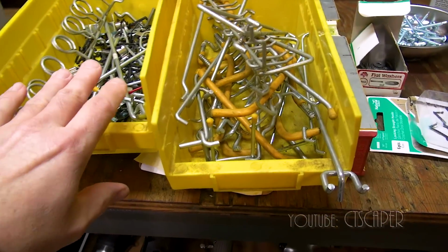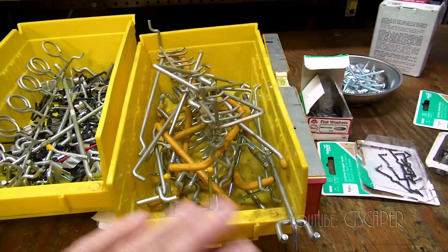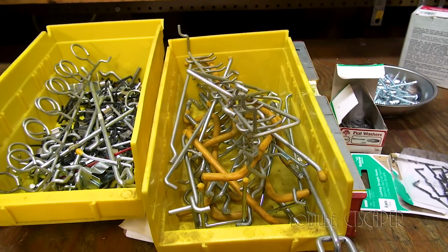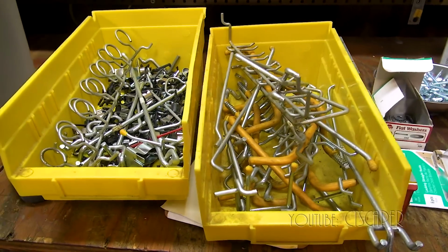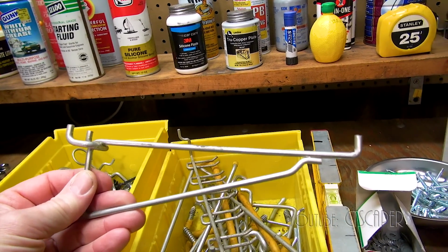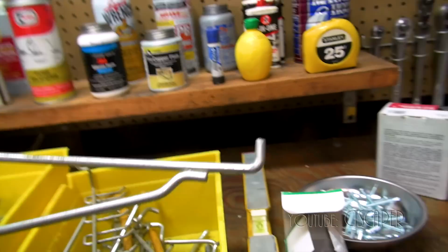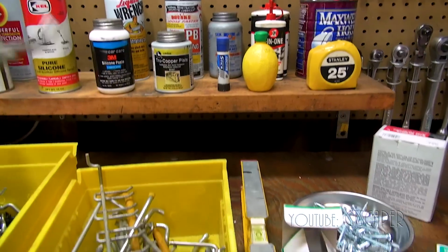So I just want to show you guys these 2 bins because if you're buying pegs, you're always going to have some extras. And if you have extras, that's a good thing. Get a box, get a bin, put your pegs in a bin because you'll always be reorganizing things. You could actually use this to hang a shelf on pegboard, which is, I actually screwed my shelf behind here to the wall, but in theory I could have hung it from the pegboard.